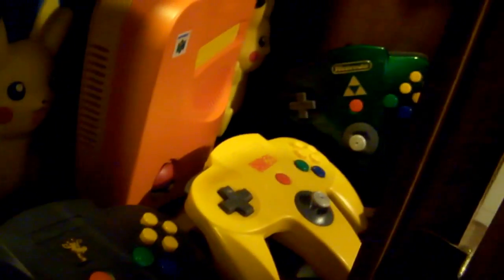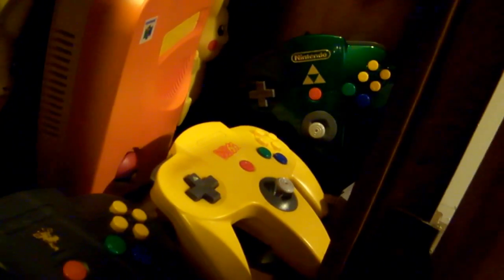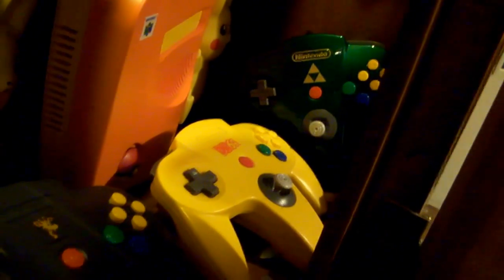Then the DK64 controller, and followed that by a Zelda controller made for me by Zosk. Thank you so much. Again, can't thank you enough. It's awesome. And he painted it for me. So I keep it in my awesome set of N64 stuff.